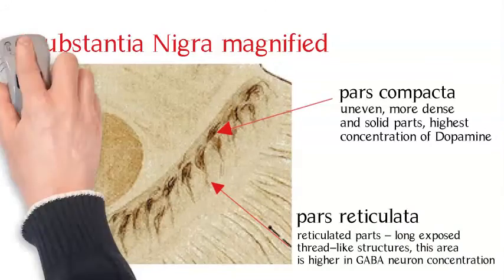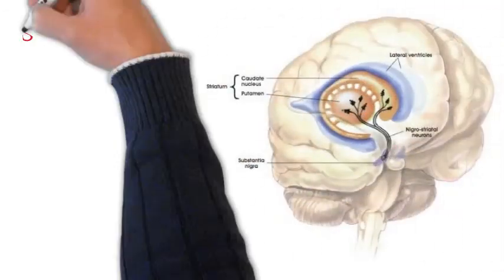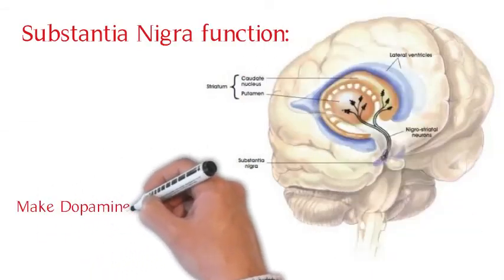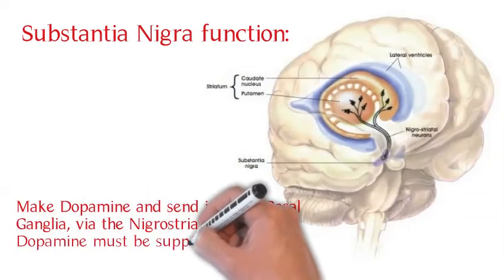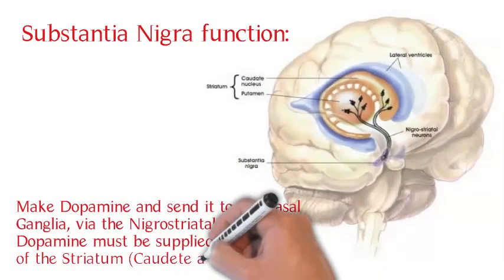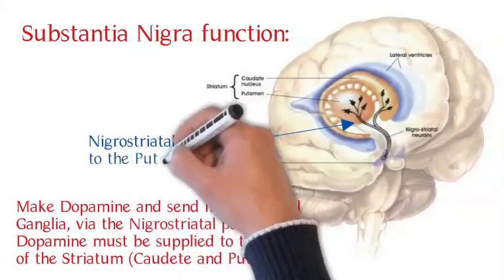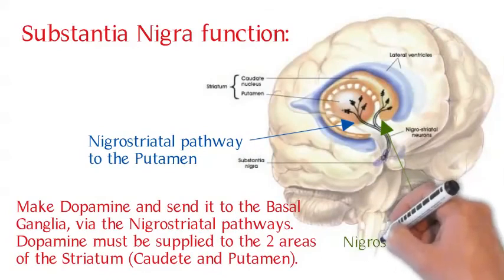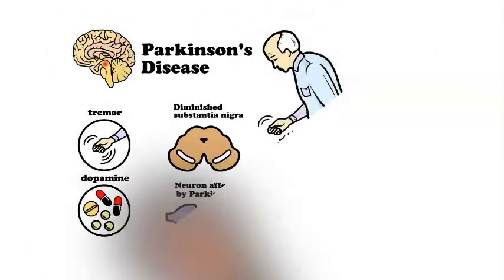The function of the substantia nigra is to make dopamine and send it to the striatum, the caudate and putamen, which is part of the basal ganglia. It distributes the dopamine via two nigrostriatal pathways. The synergy of the basal ganglia, substantia nigra, and dopamine, along with other neurotransmitters, is complex and must be precise to enable normal brain and motor function to occur. These intricate components act effortlessly and without our consciousness, left unnoticed until there is a problem like Parkinson's disease.